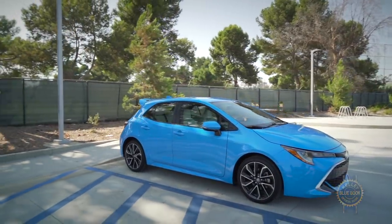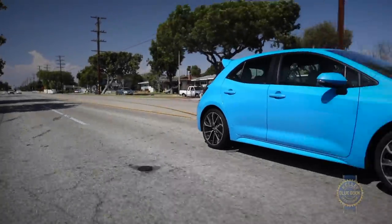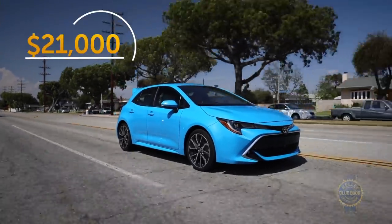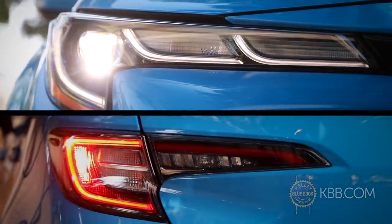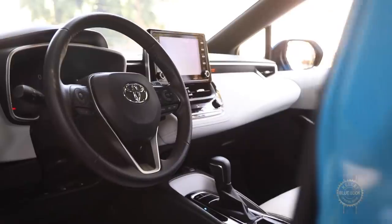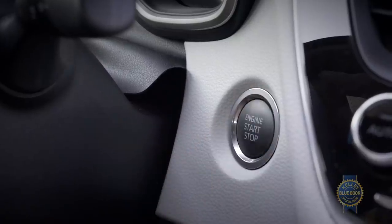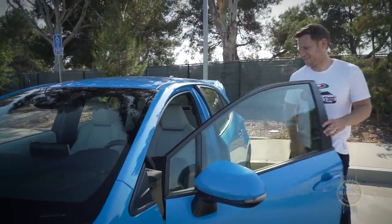But underneath that superficial allure hides outstanding value. Base SE trim with destination charges starts around 21 grand and includes automatic climate control, LED head and taillights, 7 airbags, a 5-year 60,000-mile powertrain warranty, a leather steering wheel, and push-button start with a smart key so you'll never have to reach into your pocket or purse to unlock the car.